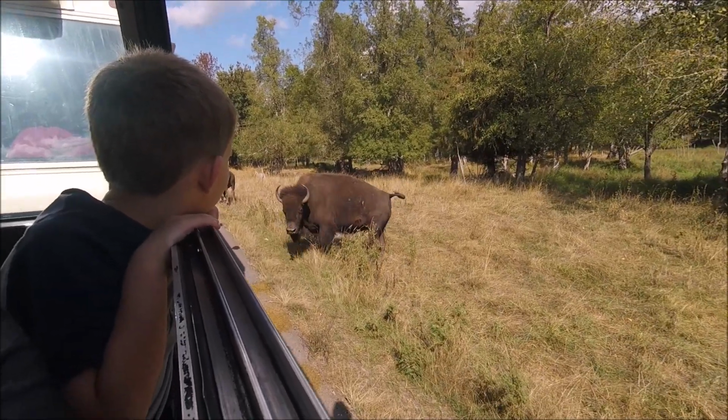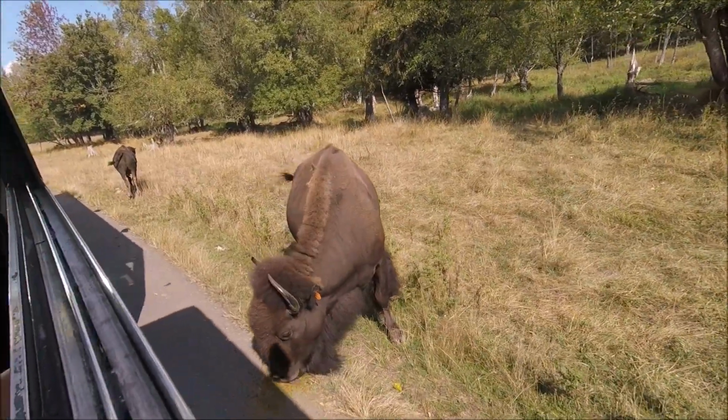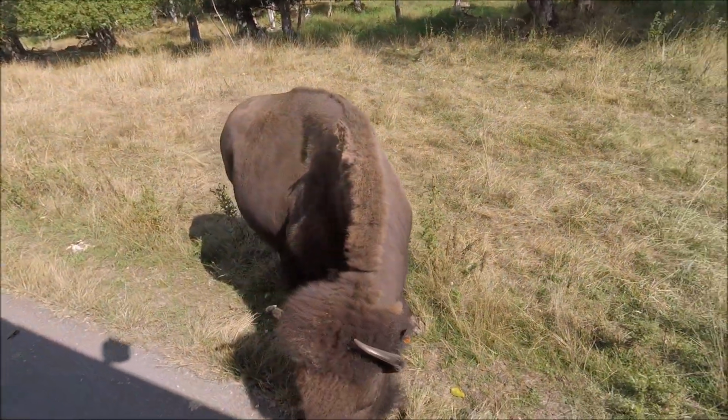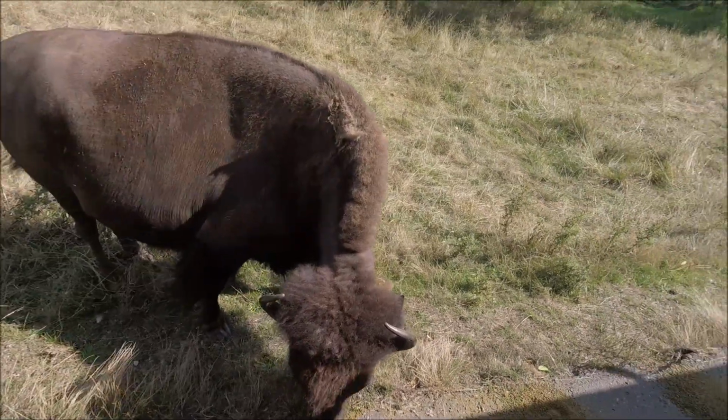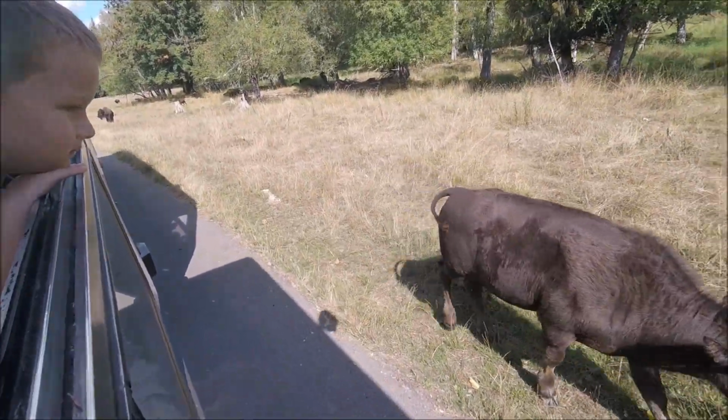So the first two bison are going to be on the right-hand side. They do have a couple of leaves, but the keepers are aware of that. That is because of the rut. The males get quite quiet. The keepers are aware and are keeping an eye on those.